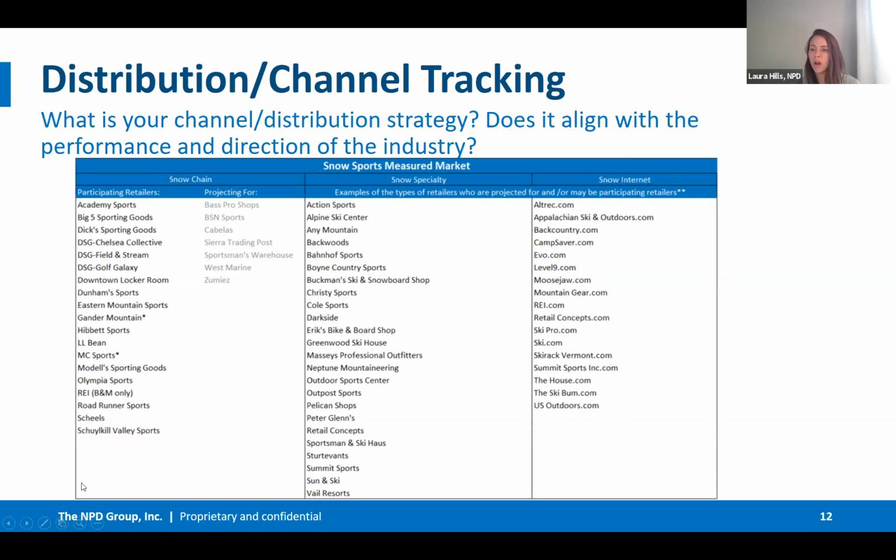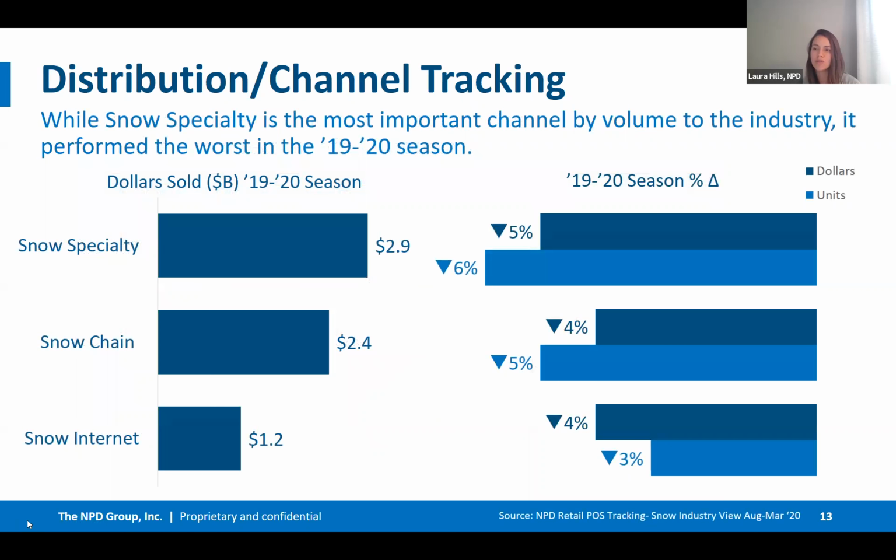So that's a really important understanding to have as we move through and talk about what's happening in the snow industry, because we'll look at it in a lot of ways and talk about what influence the different channels have on the total industry performance.